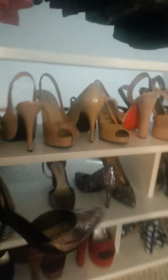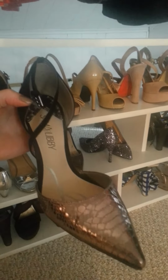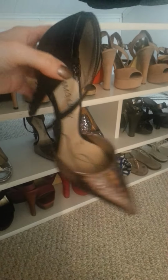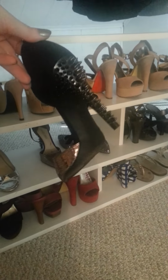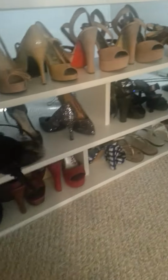And I'm going to show you my favorite pair right here. This one is my favorite pair. My dad bought me these for Christmas. They're Salmon Libby from Target, actually. The front part is more of like a gunmetal color, even though it looks bronze on camera. But the heel has spikes all over it. And it's a doable heel. It's only like 3 inches, so it's super comfortable. You can walk in them. You can actually wear them around. And they just have like that edgy feel to them.